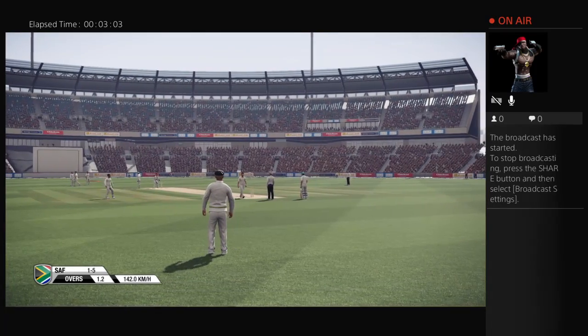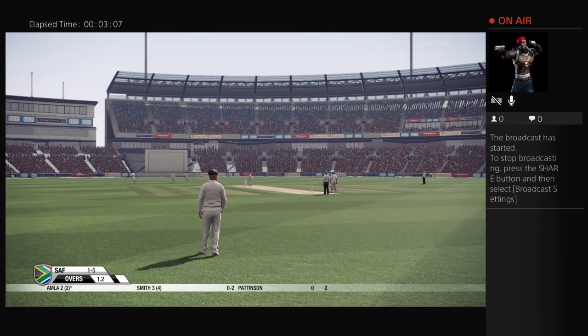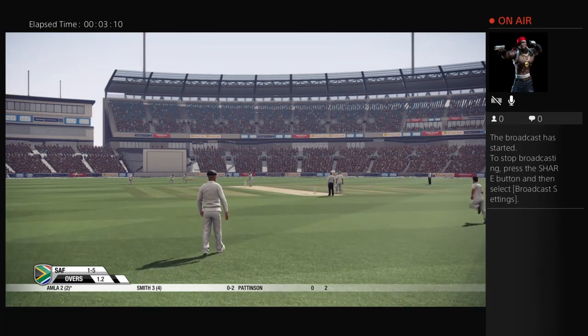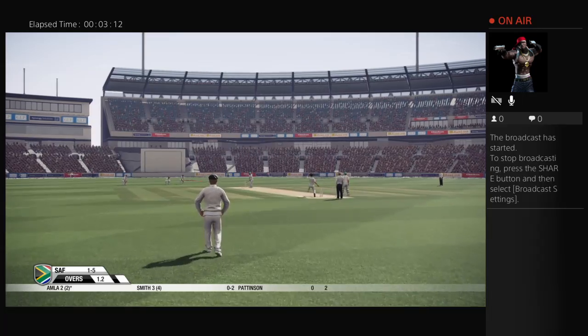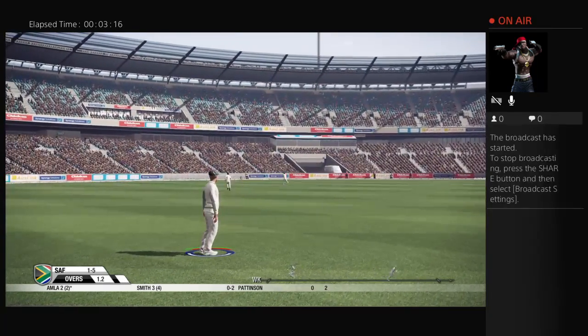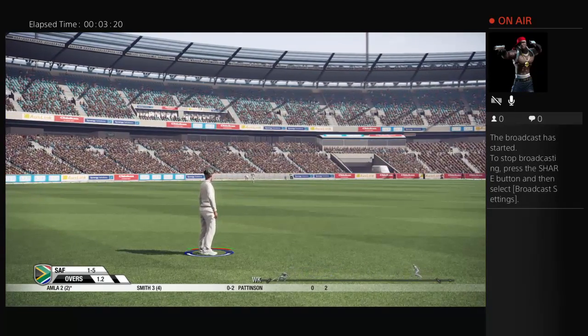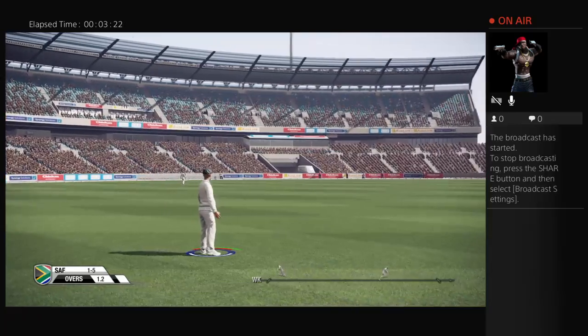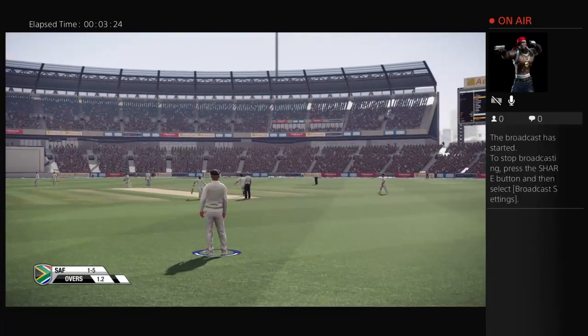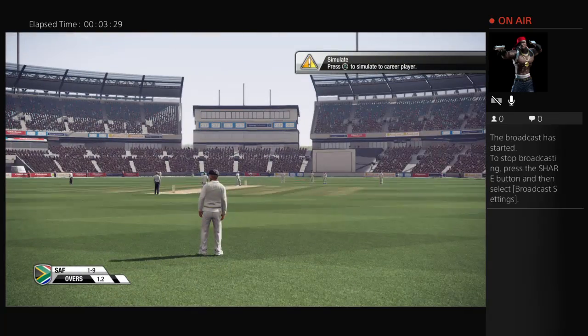And a couple more runs. And he's off the mark. No ball. Just overstepping the line there. Bowler! They have 4, and the crowd appreciates some very good running.